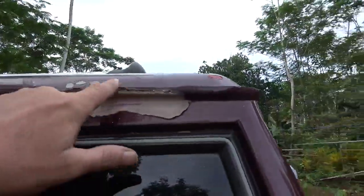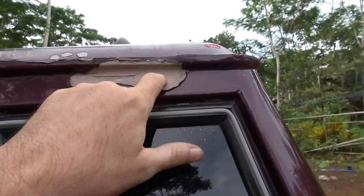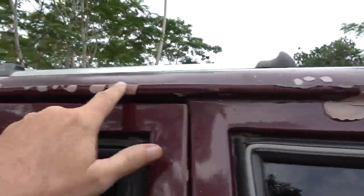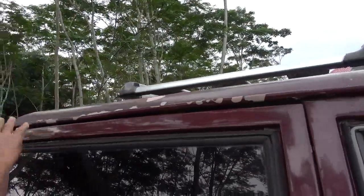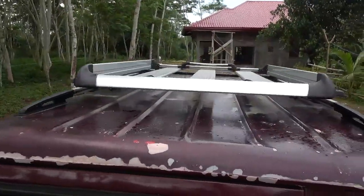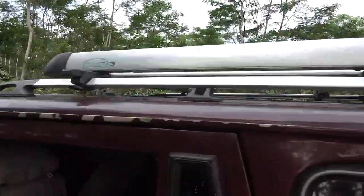Here it's getting rusty, huh? See? Oh no, this is not rust. What is this? Filler. Masilla. Filler? Yeah, I will repaint this. Okay, we can repaint that. It's got a nice rack. Carrier rack, steel. Yeah. It looks good, the rack. It's got a nice rack on top.